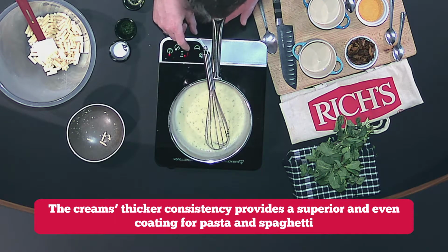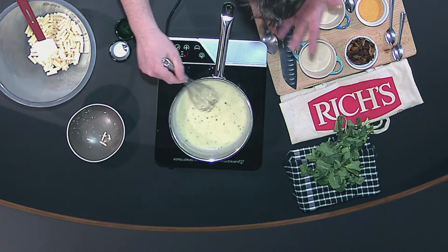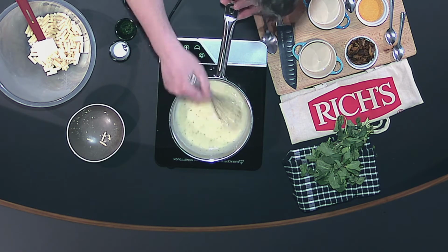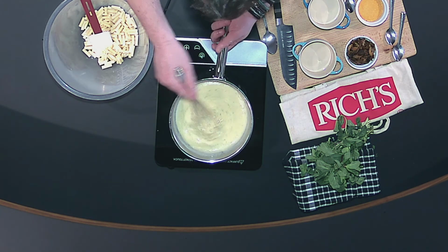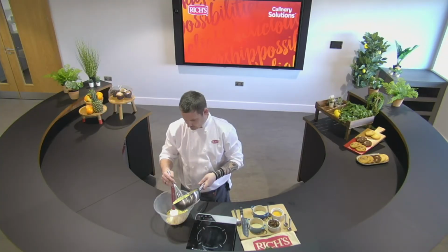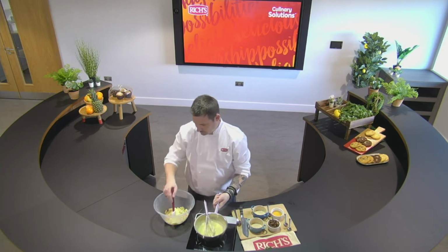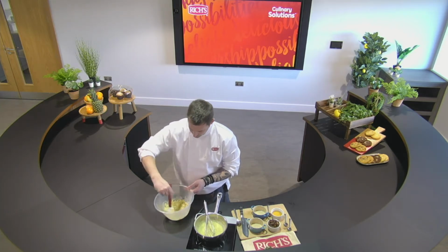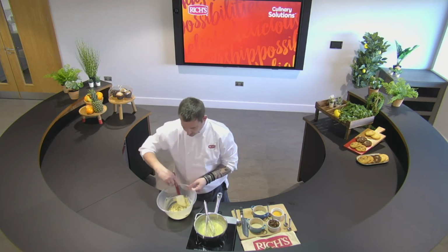So as you can see from the sauce, it's staying together, it's lovely and stable. The heat hasn't affected it anyway. It's nice and glossy, it looks creamy. So we're going to be ready to add this to our cooked pasta and then make our mac and cheese. Now the sauce is cooked, we're going to add it to our pasta, so just gently pour it in. And then stir it into our pasta. As you can see, it's got a thicker consistency, so it coats the pasta beautifully.